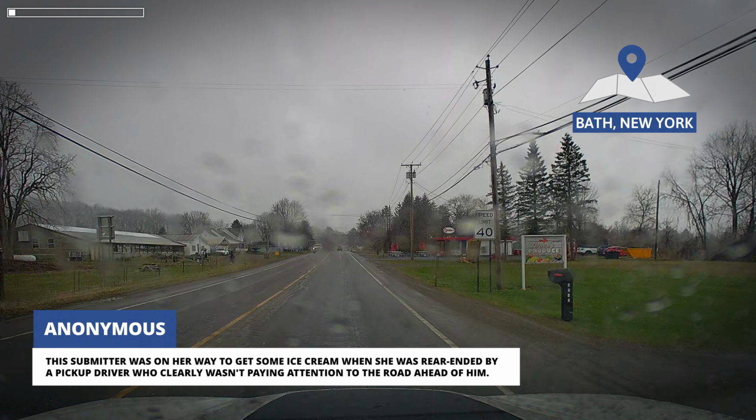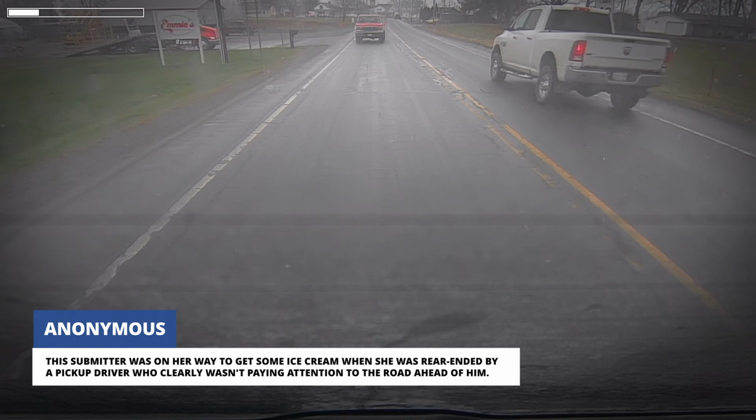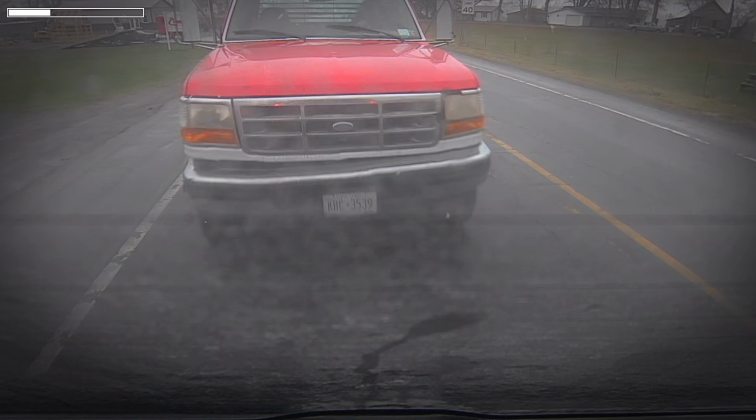This submitter was on her way to get some ice cream when she was rear-ended by a pickup driver who clearly wasn't paying attention to the road ahead of him.